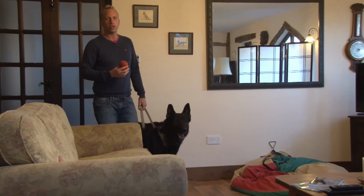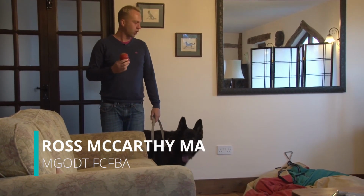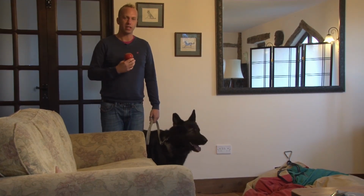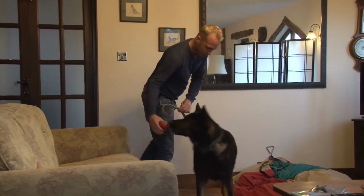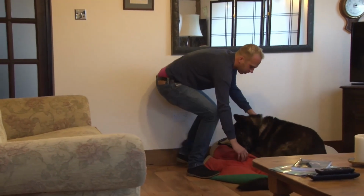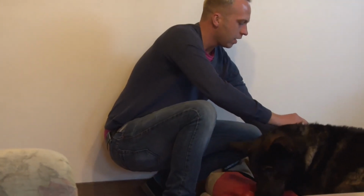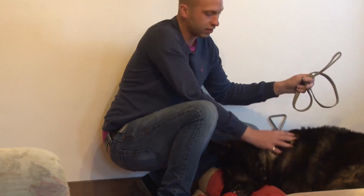I'm going to introduce you to the hook restriction program in conjunction with using a Kong. So I'm just going to use Dieter here to show you how we can use this in an array of different situations. So Dieter. Oh, what's this? Good boy, lovely. On your bed. Down. Good boy. I'm just going to give him the Kong there now, take off the lead that I had on and replace that with the lead that was already affixed to the hook.